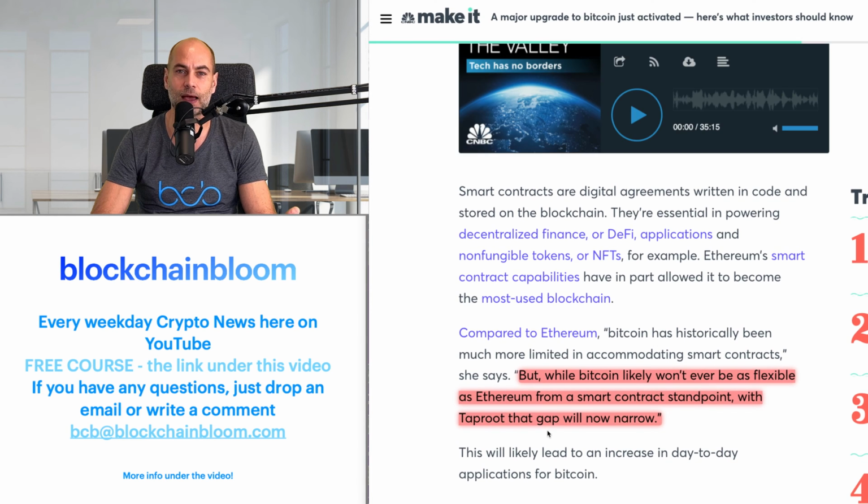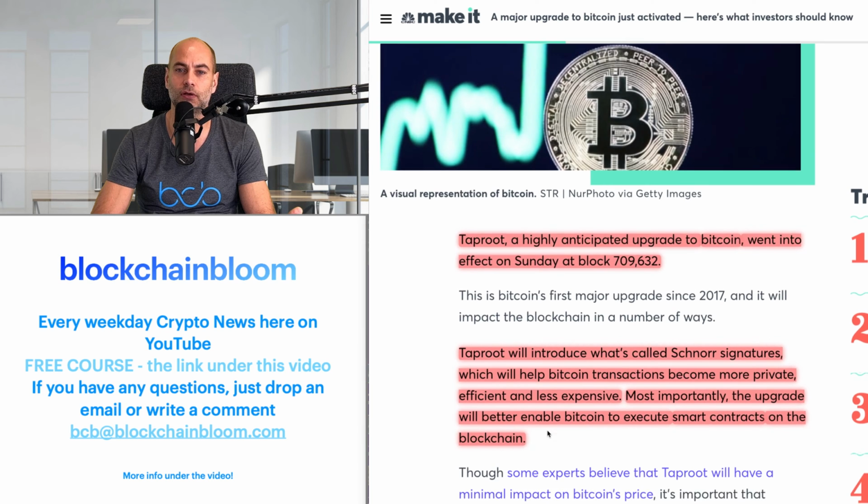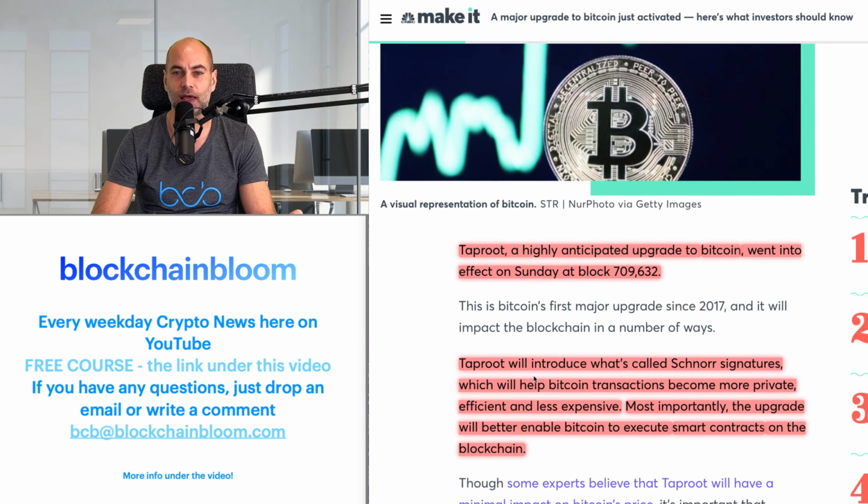So many things happening with this Taproot. It actually went live, as you can see here on the block, yesterday on Sunday. So Bitcoin again made a step forward with these smart contracts. Please don't expect that Bitcoin will just do the same as Ethereum or something. No, it has nothing to do with that, but it's a step further and in a good direction for Bitcoin.